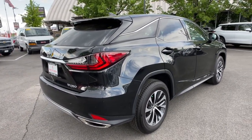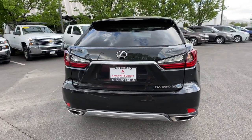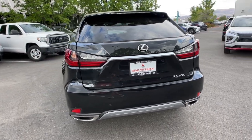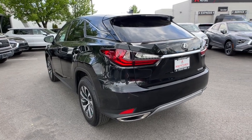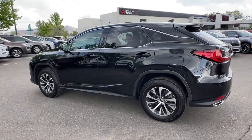ride. The following are some of this vehicle's highlighted options: lane departure warning, all-wheel drive, keyless entry, power liftgate, lane keeping assist, remote engine start, woodgrain interior trim, adaptive cruise control, keyless start, power passenger seat.